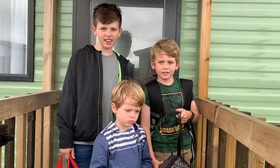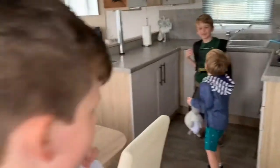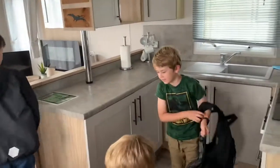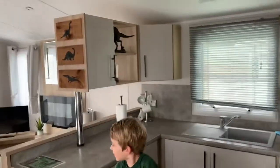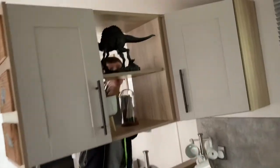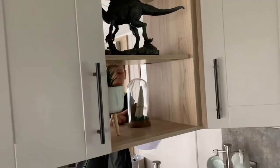Let's go and check out the room. Right, come on then, here we come in. Put everything down. Oh, what have you spotted, Spencer? There's like a small dinosaur up here. Oh, yeah, it's a diplodocus. Ooh, oh, look, wow. A T-Rex too. So what have we got? We've got a T-Rex too.